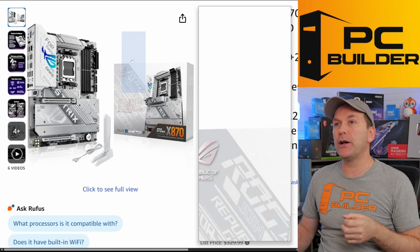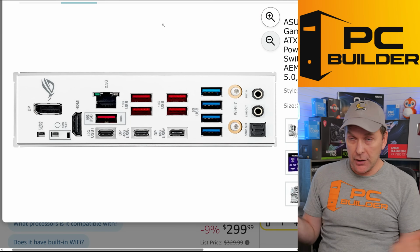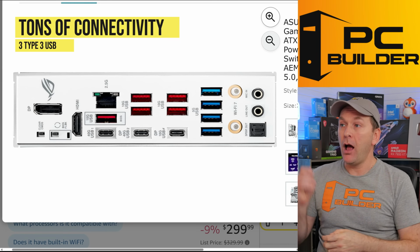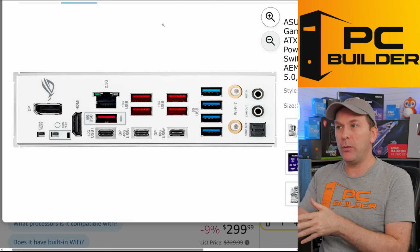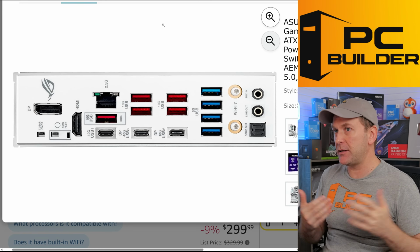And then in terms of rear panel USB connectivity, I think this is where this board is kind of a real win. Tons and tons of connectivity, including 3 Type-Cs on the back panel. I like the easy Wi-Fi 7. I don't know why we didn't get all the audio outputs for this, by the way. We got the cut down audio outputs. That's not going to affect everybody, and if it doesn't affect you, no big deal.